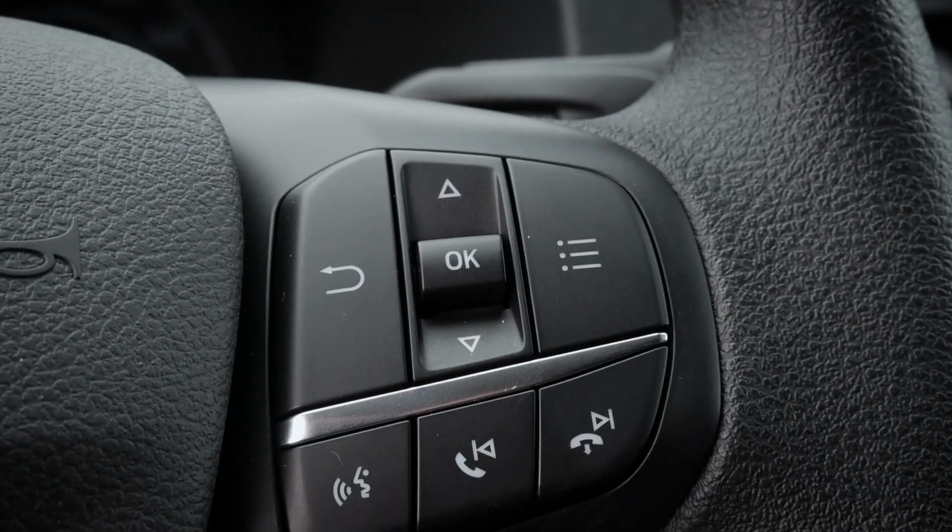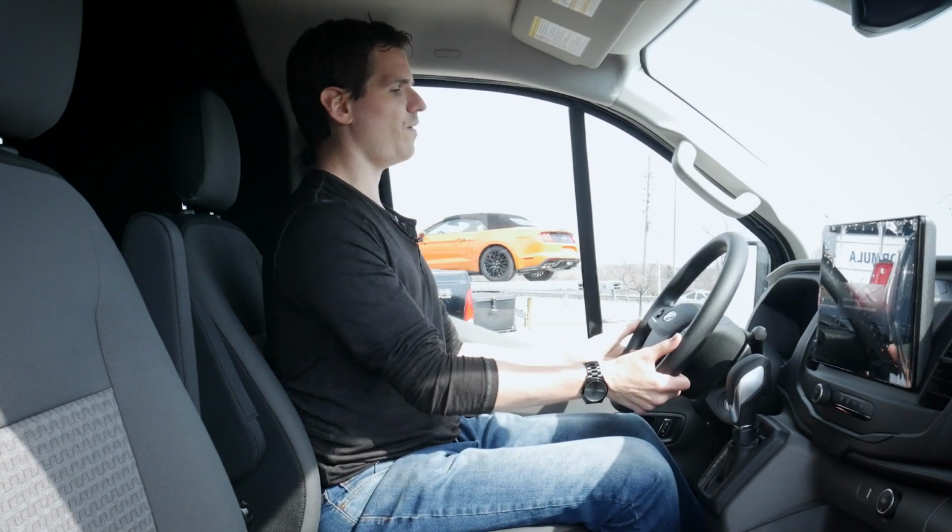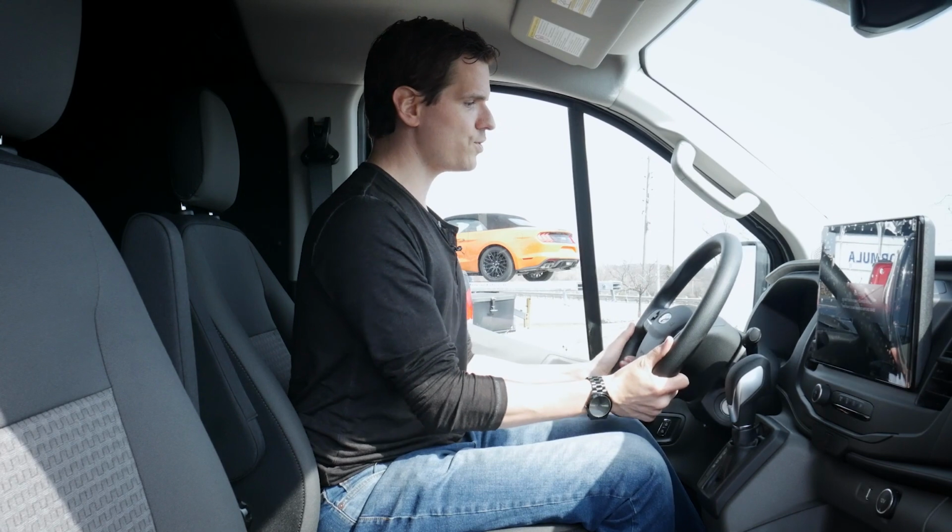Our controls on the right hand side to be able to adjust what's going on with that little cluster screen. The entire steering wheel inside of the Ford Transit van is going to be a manual telescoping, so we can easily adjust as necessary to our liking.